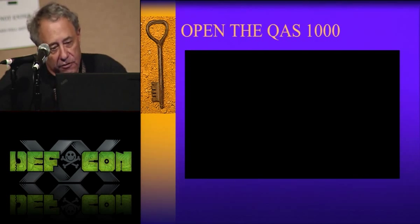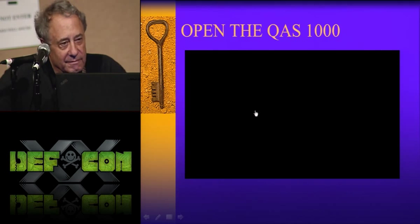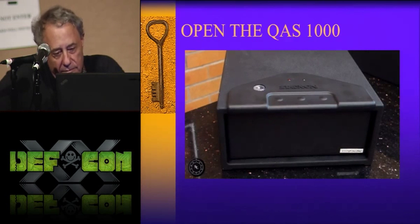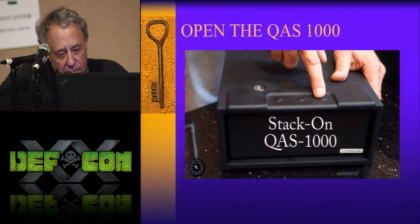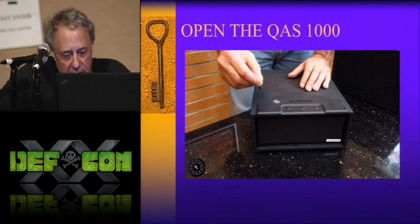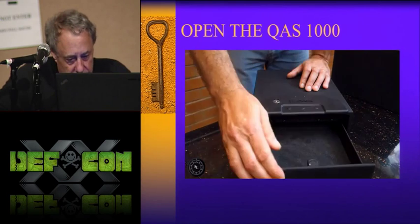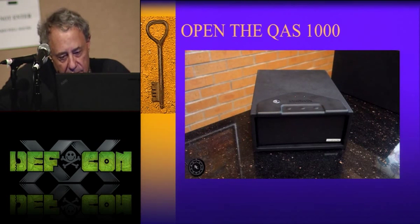Okay, the QAS-1000. This is Marc Tobias and Tobias Bluzmanis with Security Labs. This is a Stack-On QAS-1000. This is a small drawer-type gun safe. It's programmable with three buttons. The sequence can be programmed. There's also a bypass key that will open the mechanism. So this is allegedly a secure container for storing weapons. It isn't. In our view, this is not secure at all.